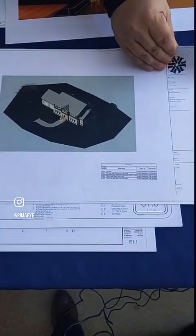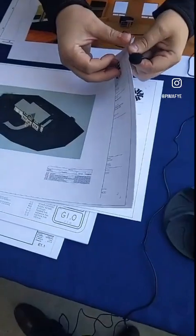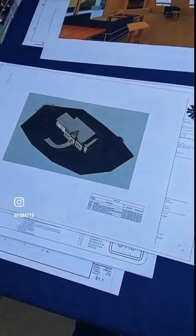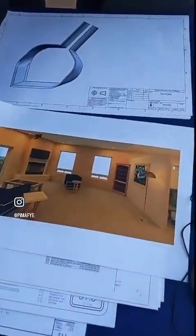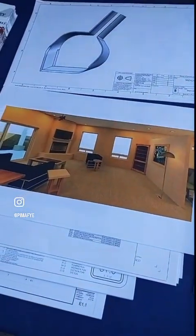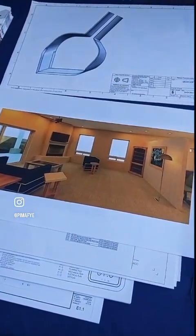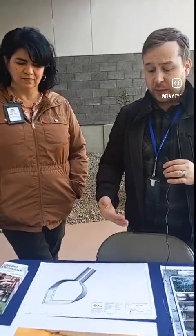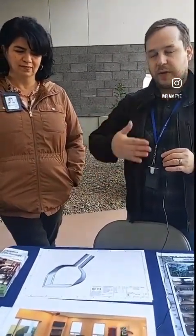Like taking something very bland, like a floor plan of a house. It's not necessarily appealing to people when they see it, right? It's hard to represent and visualize something like that, but then actually taking it and creating a 3D model that someone can virtually walk through before the house is even built. That's super cool.